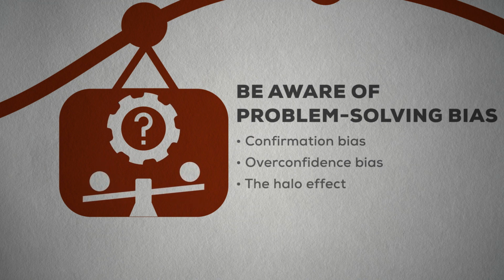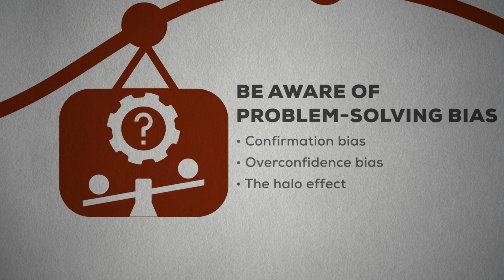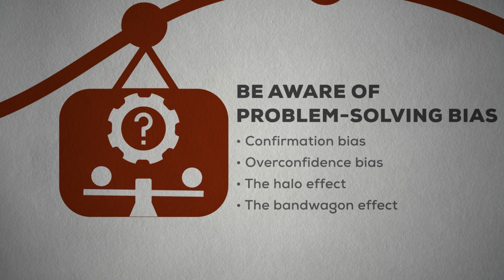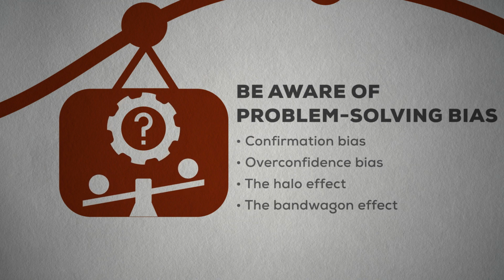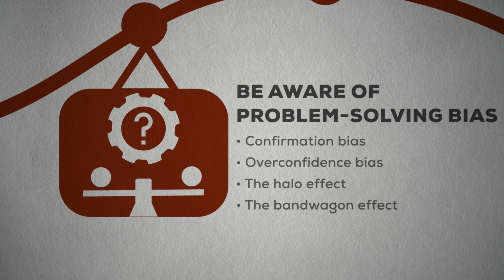The halo effect. This leads us to make assumptions about others based on a single trait we have witnessed, such as, "She's always cheerful and friendly. She couldn't have possibly caused the problem." The bandwagon effect. This compels us to take the same course of action that others have taken. One of the most effective ways to avoid these biases is to be aware of them. However, if you feel as though your view of a problem or the solutions available is being distorted by one of these biases, it can be helpful to ask a colleague or friend to review the situation from their perspective.